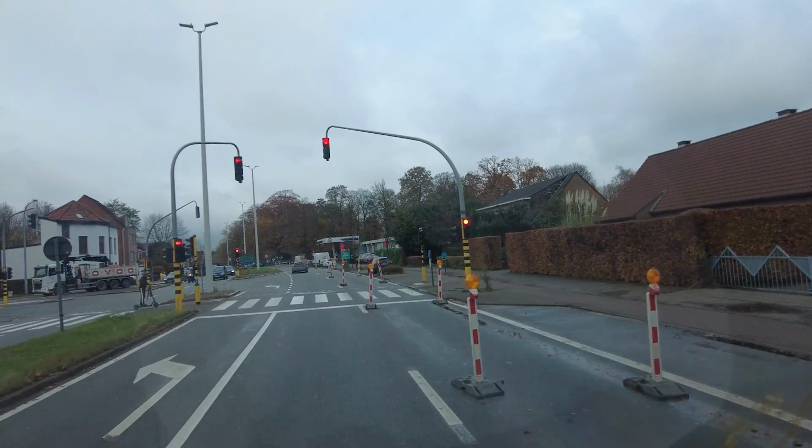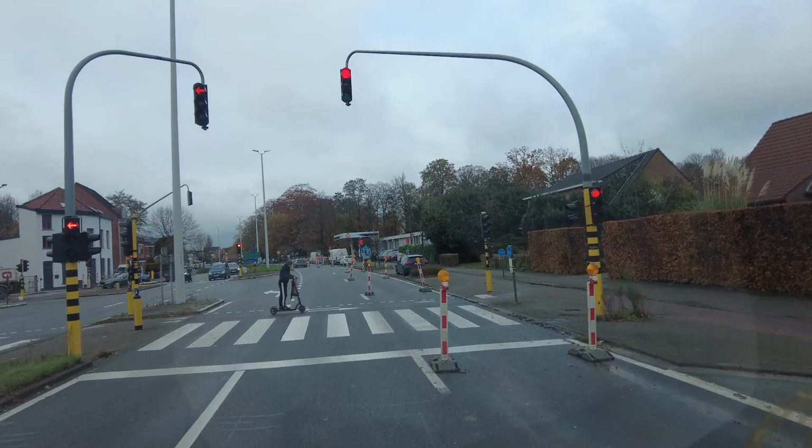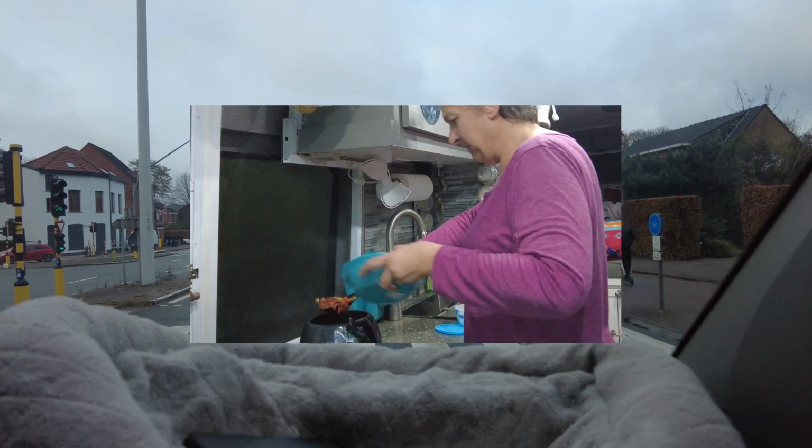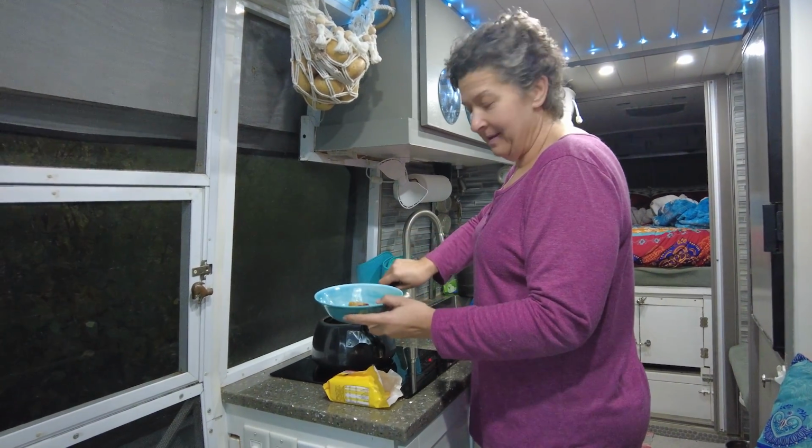This is a lot. A lot of these little scooters around. We need to get one of those, Snow. We do need a scooter, don't we? What are you doing, Snow?